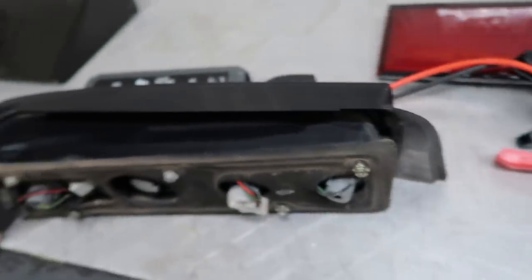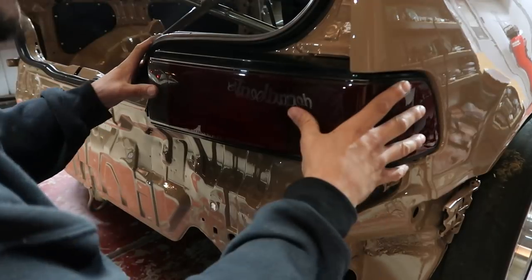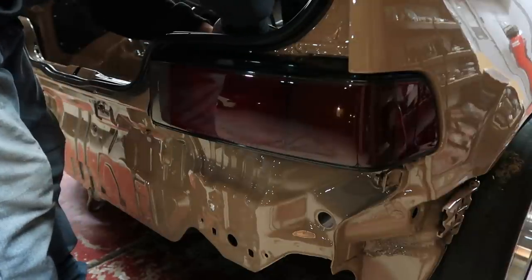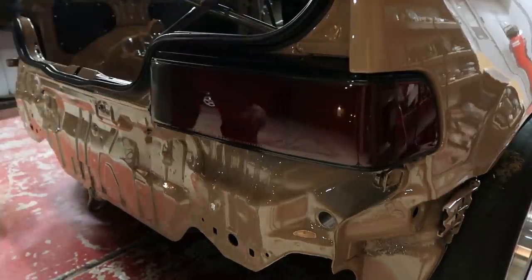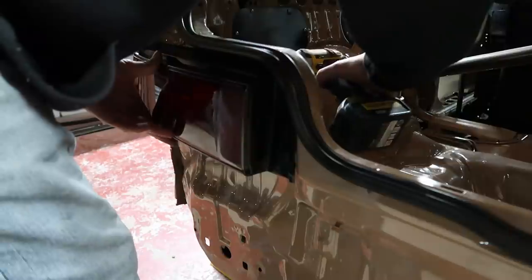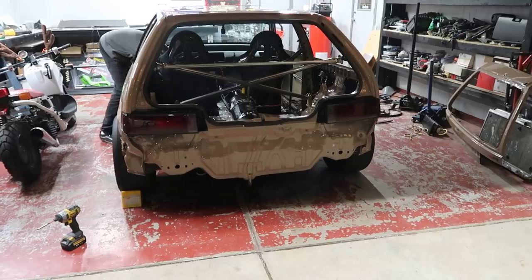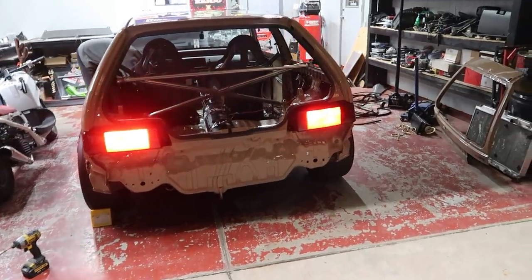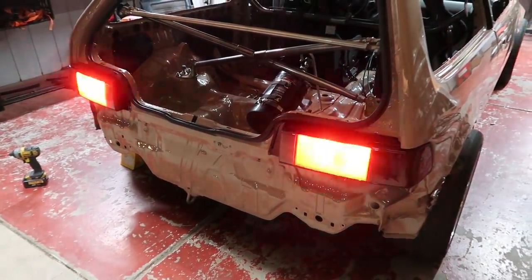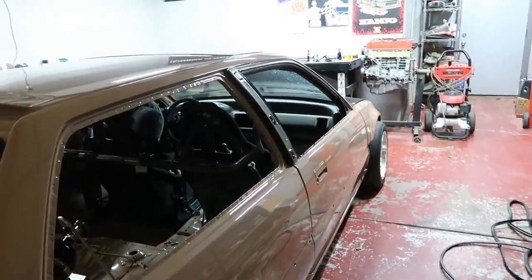Very nice, very nice. I'll buy. How much? I don't know. Sick. Again? Again? So sexy. I freaking love it.